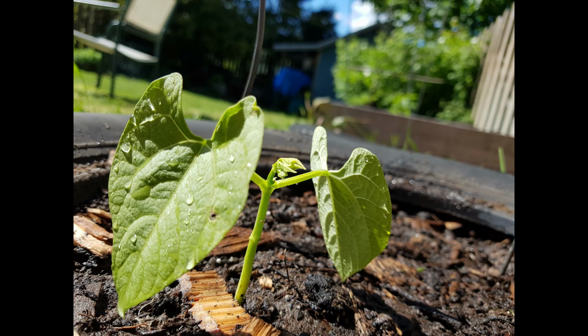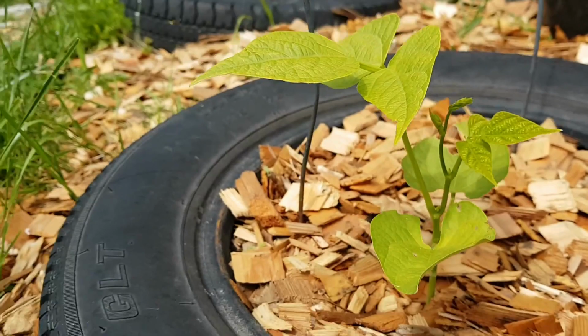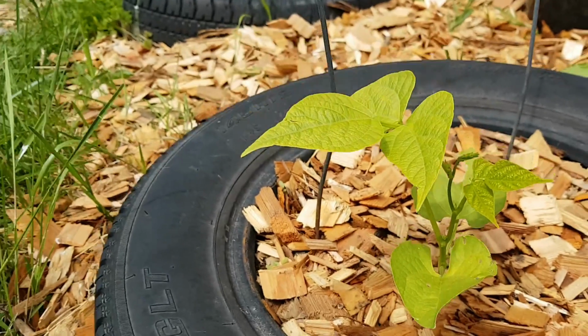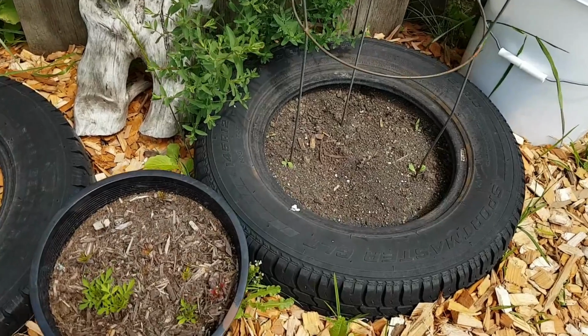Originally I had planted beans in this tire earlier in the season and the seed never came up, so I tried planting the little seedling inside on my second attempt, and this is what it produced, so got to go into the tires. This is marigolds.